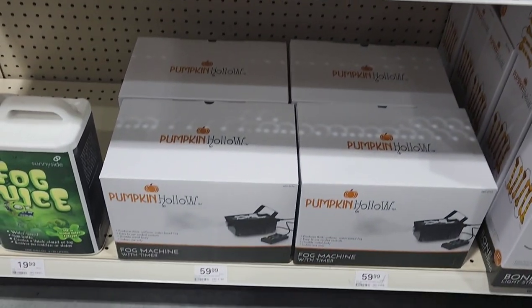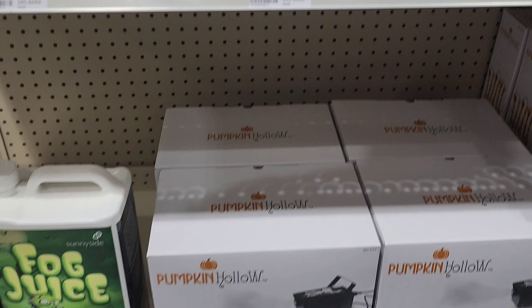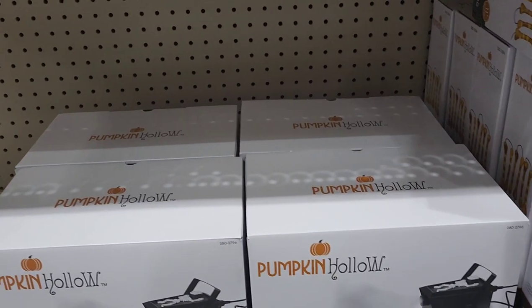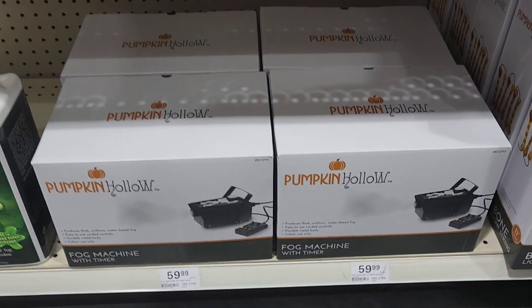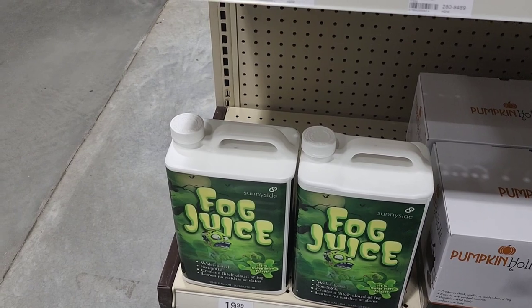Okay. You've got a fog machine with a timer here. It's $59.99. What is the wattage on it? It doesn't tell us what the watts are, so we don't know. But I'm going to assume this is probably a 400 watt, more than likely. It says straight. You got your fog juice here, just your regular stuff here.